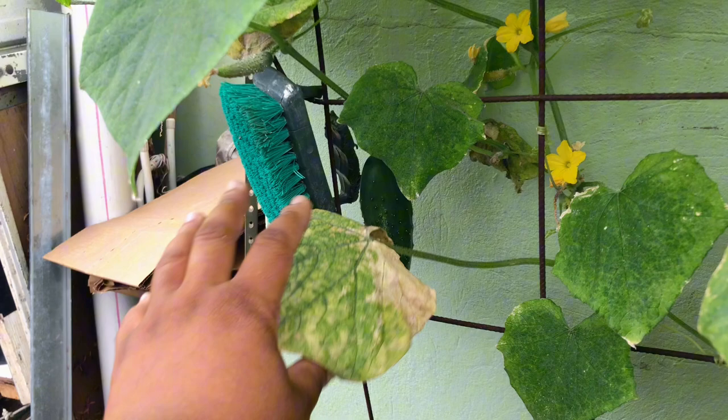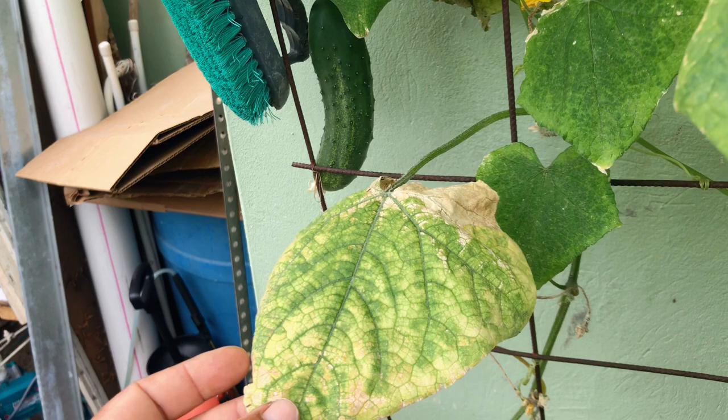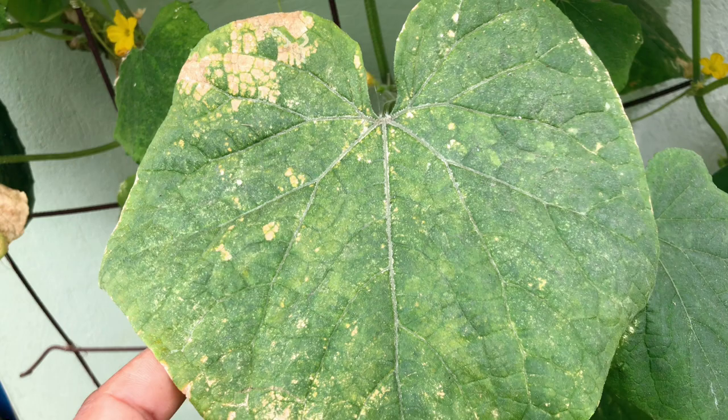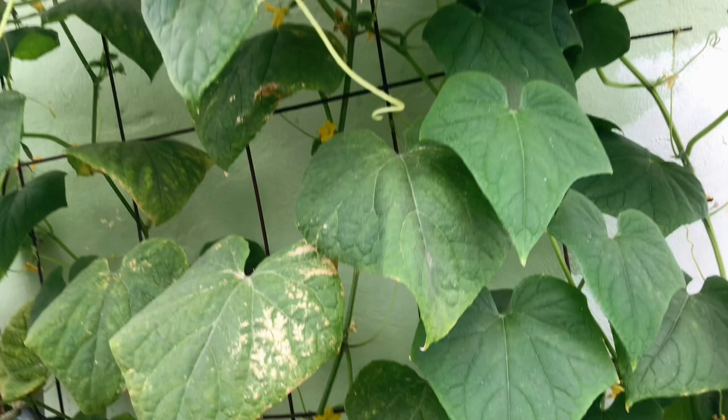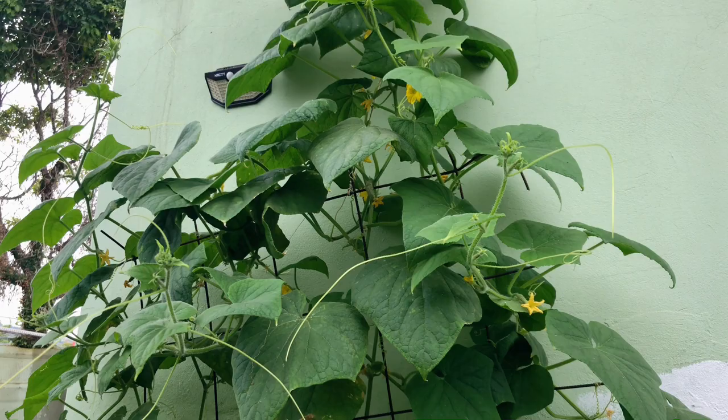So these are where I had sprinkled ash trying to kill those spider mites. But this is how the leaves look. This is how they look when you are affected by the spider mites. That's exactly how it looks. I keep showing this because I realized that I'm seeing my neighbors spraying a lot as well. Like, it seems to be a territorial thing. Like, my area is just being super affected by these things.